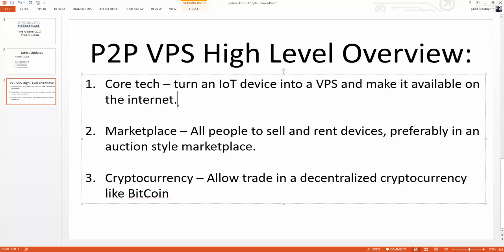And so that's how I found OpenBazaar Marketplace, because the other two major components are to create a marketplace, a place where people can come to sell and rent devices, preferably in an auction style. But as long as there's enough transactions, the auction isn't critical. I first went into this thinking of a marketplace like eBay. eBay is actually a perfect example because eBay was supposed to be an auction site, but look at them today. Very few of the listings are actually auctions. Almost everything is buy now.